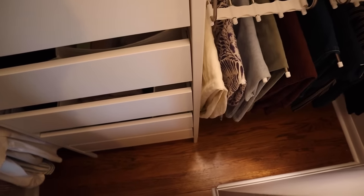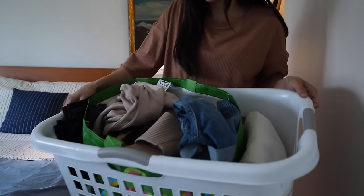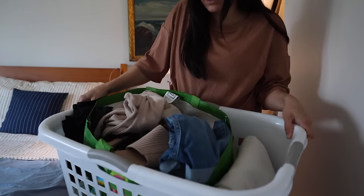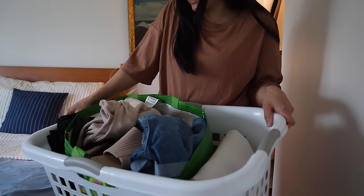So now the floors are clear, which is very nice to see because it was getting pretty gross down there. This is all gonna be going to the basement in a bin as things that I'm hoping to get rid of. If I reach for any of it, then I'll keep it. Otherwise, in about 6 months, I will be donating it all.